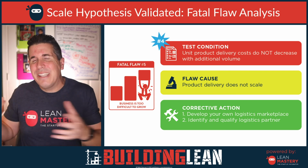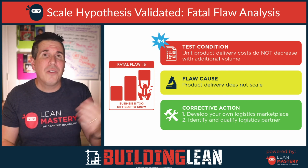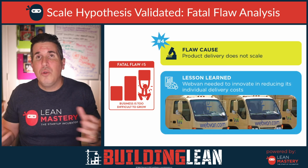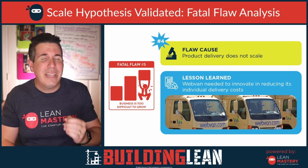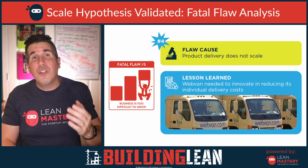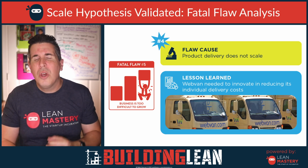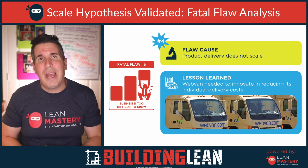So now let's look at an example of a company that didn't work out its product delivery issues prior to scaling. While it seems like home grocery delivery is a new concept, Webvan was actually a pioneer during the dot-com days of the late 90s. But instead of leveraging the gig economy with shoppers who would pick and deliver groceries from nearby stores, Webvan attempted to build out its own grocery business from scratch.